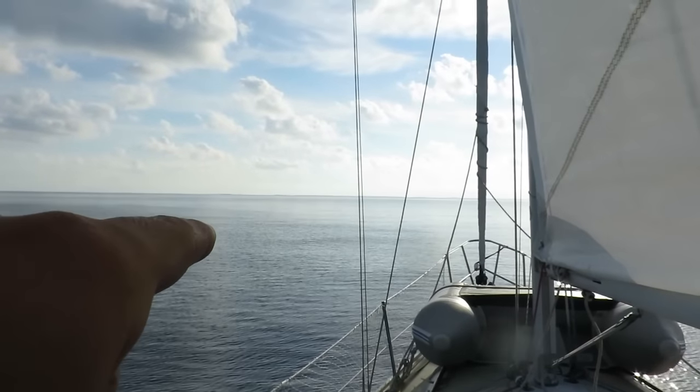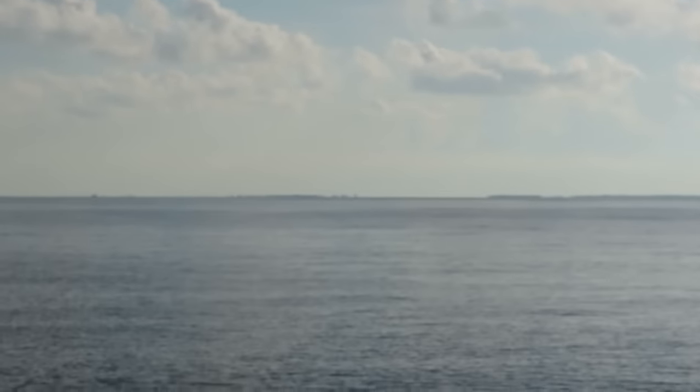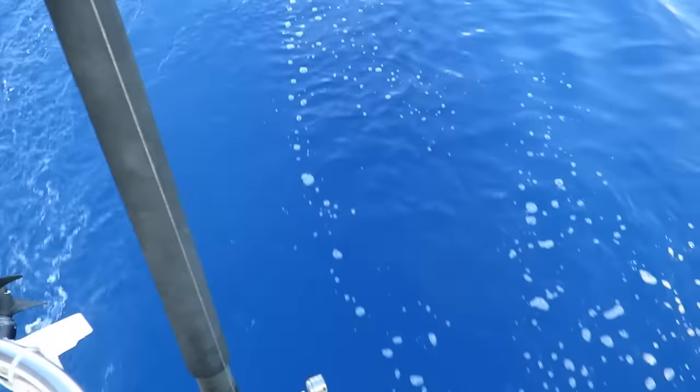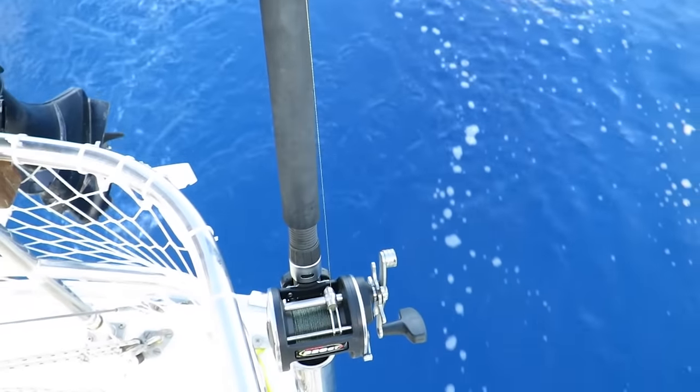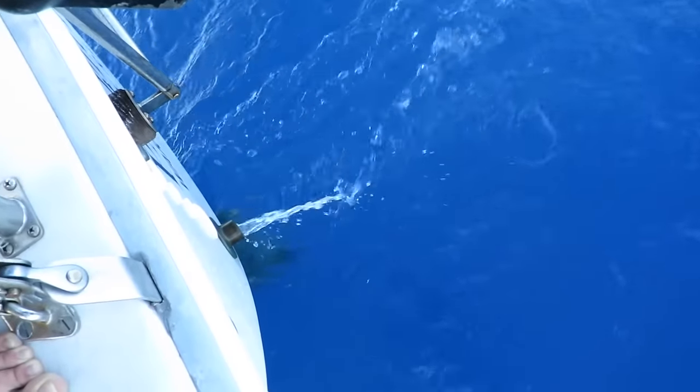See right over there. Got Cat Key in our sights. Holy crap, the water is so blue. Look how blue this water is. Look how clear it is coming out of the boat too.